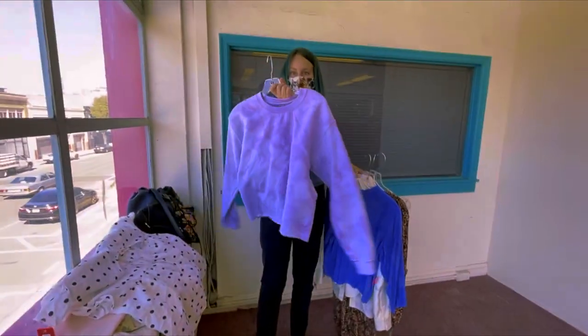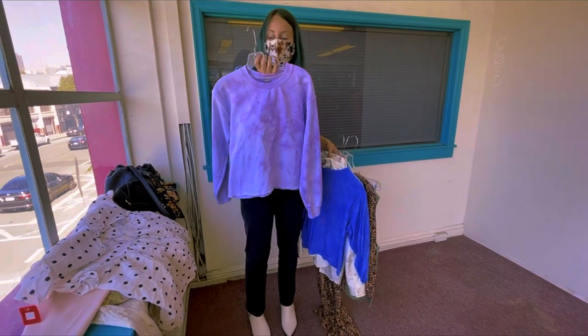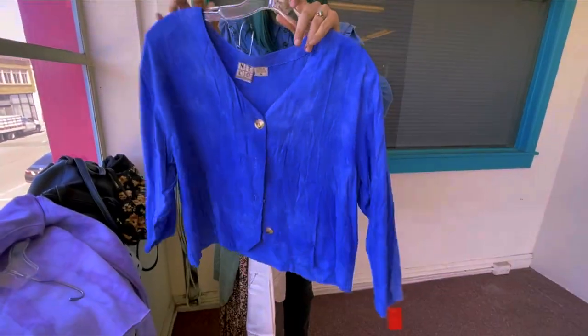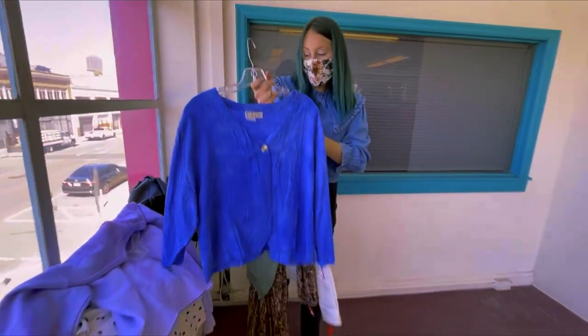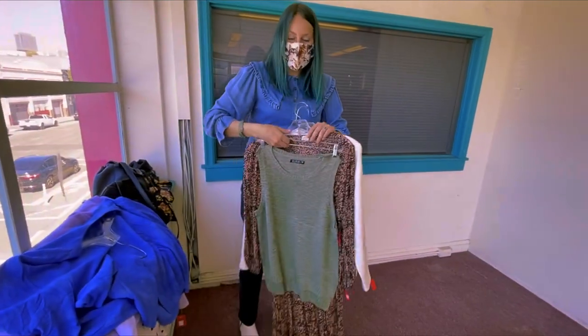A little tie-dye one. Oh, I love that one. Japanese color. I love it, this is so much fun. Kind of almost tie-dye-ish as well. The buttons are really cool. Fun, kind of 90s style, I think. That's so cute. This one is very high on the list, I think. Oh, cool. I found it for you.